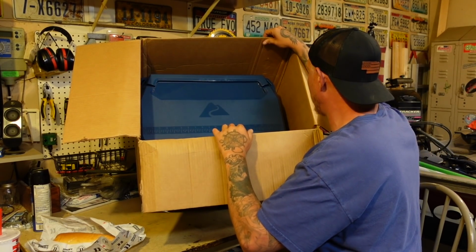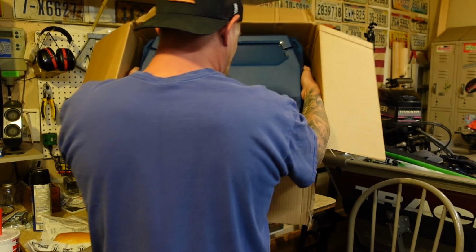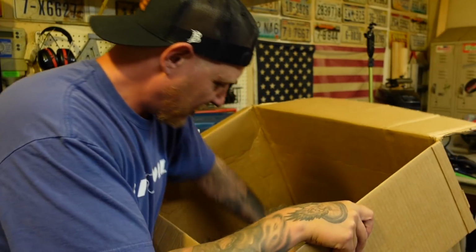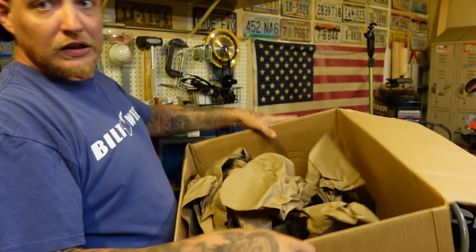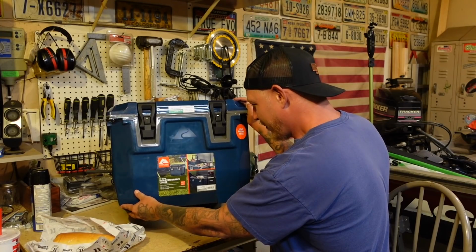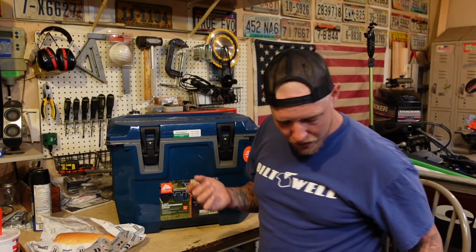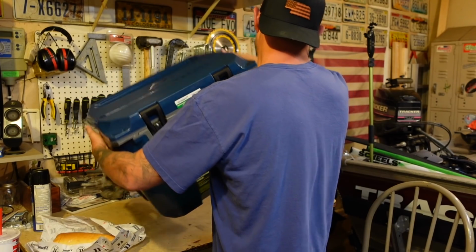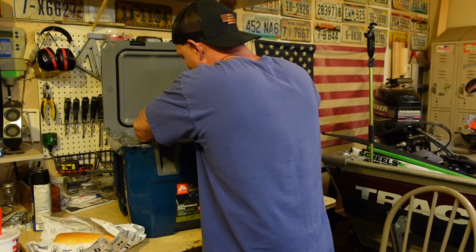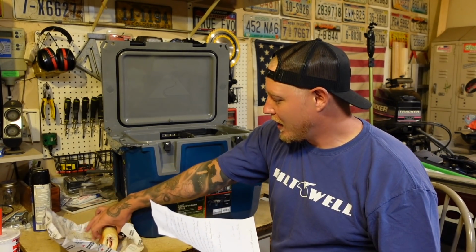Sweet, my sunglasses just fell off. Holy crap. You know what this... It's a freaking cooler. It's a 35 quart Ozark Trail high performance cooler. This is awesome. But is there a note? Here we go. Got a note with it. All right.